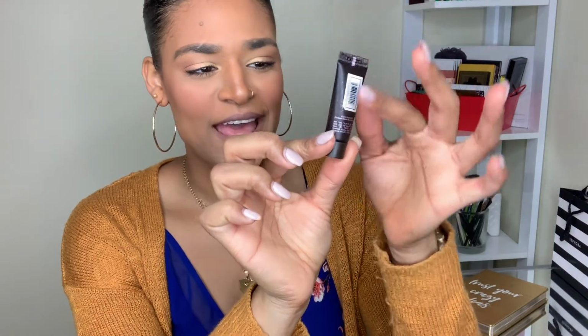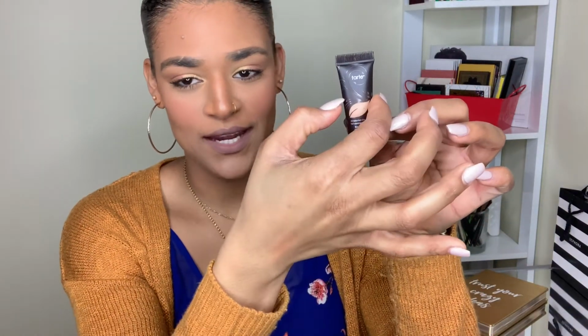Last and final item from the bag is gonna be this guy right here. This is the Tarte. Oh my God, I am holding this up to the light. The product is right here. This is where it begins. So half of this bottle is empty. That's insane. Anyway, this is the Tarte Amazonian Clay 12-Hour Full Coverage Foundation with Broad Spectrum SPF 15 Sunscreen. That's a full mouthful of a name.